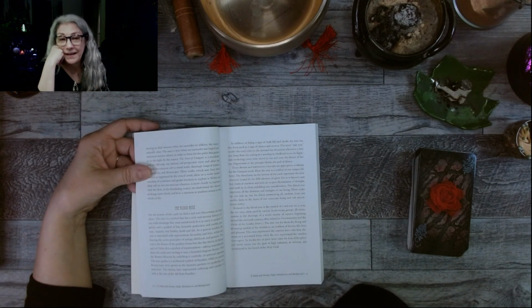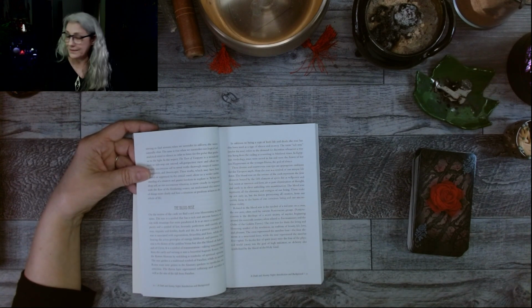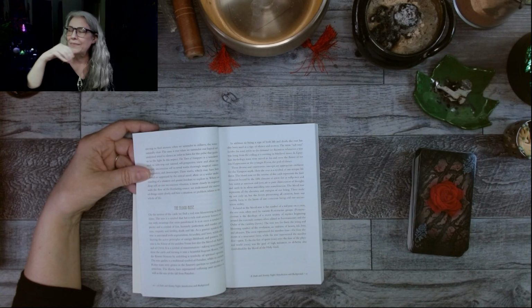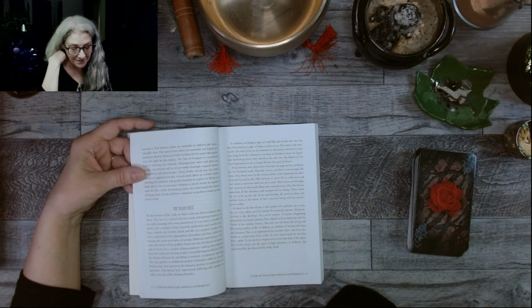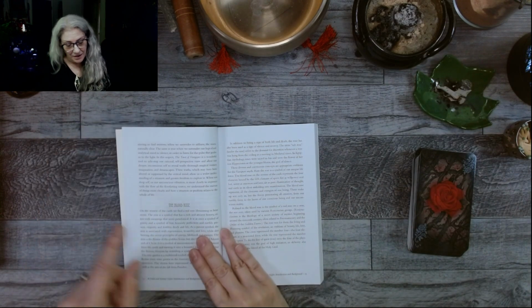I was thinking about the fact that this isn't really vampire season that I'm shooting this in, and my light has just changed, so there. Because the days are really long, so this is like winter for vampires. Interesting. Okay, the blood rose.